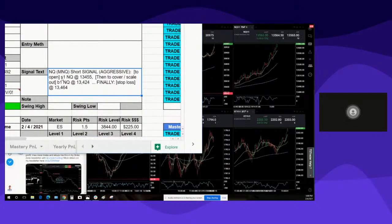So it's NQ. Now it can also be the MNQ, which is the micro, and it was a short signal, i.e. we were selling. To open the trade, we sell one NQ at 13,455. That's how you enter the trade. You just hit sell market at that particular price. And then we were looking to buy one about 30 points lower at 13,424. Our stop loss on that was 13,464, i.e. we had a 9-point stop loss with the intent of a 31-point gain.